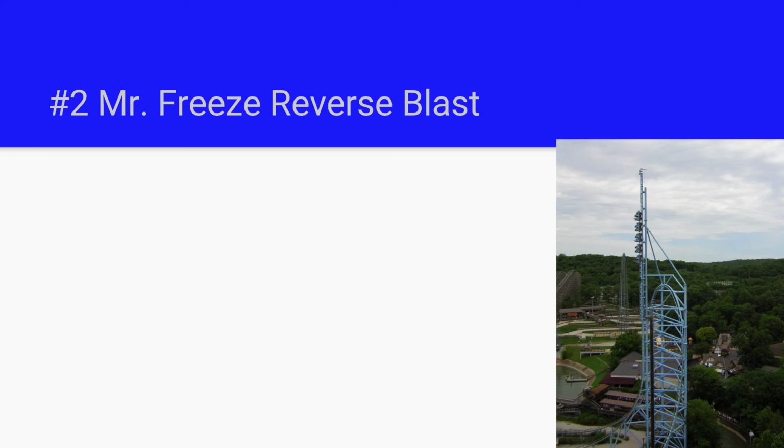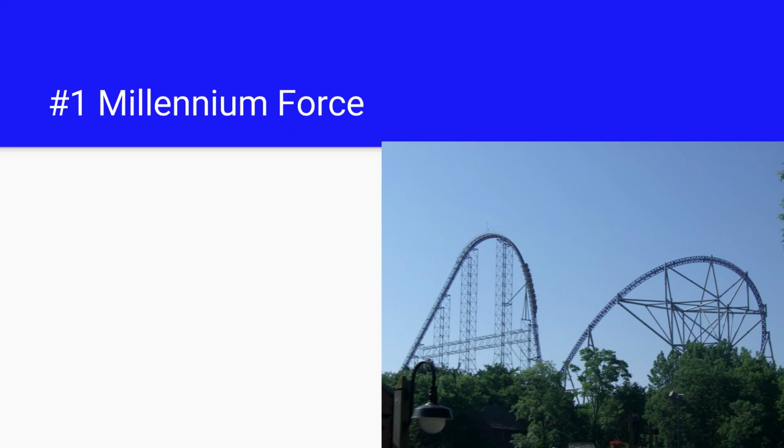Number 2 is Mr. Freeze Reverse Blast. I'm a big fan of this coaster. It's one of my personal favorites, even though there is a clone of it, which does kind of stink. But this coaster is a very fun cloned coaster at Six Flags St. Louis. The rattle is actually pretty good on this ride compared to Flight of Fear, even though they have the same track type. Mr. Freeze has a great rattle, and it's just super good, but almost as good as Millennium Force's, which is number 1.